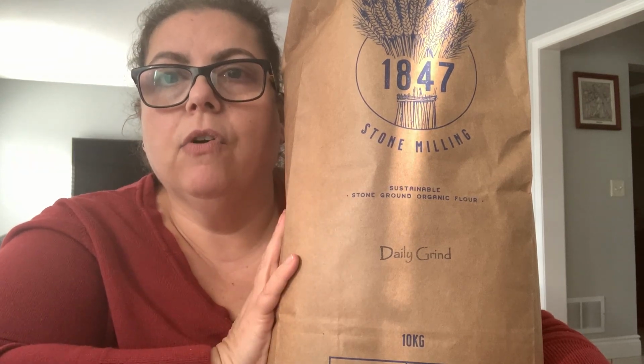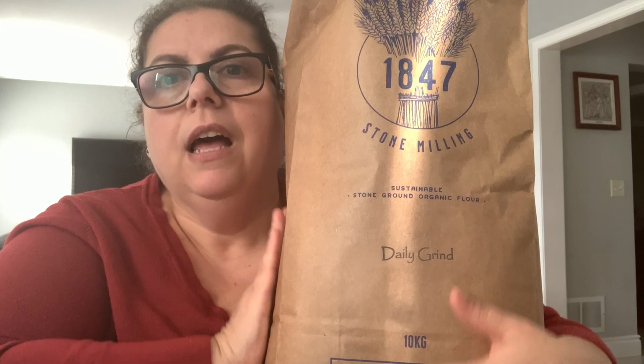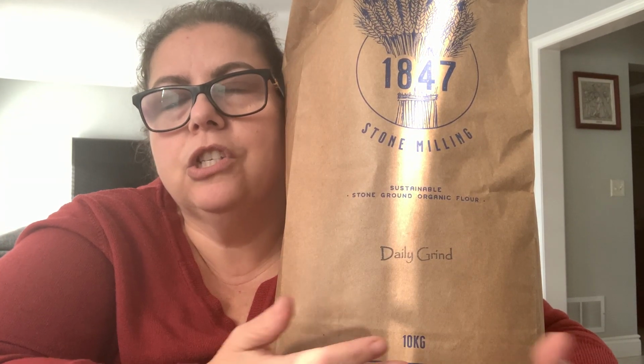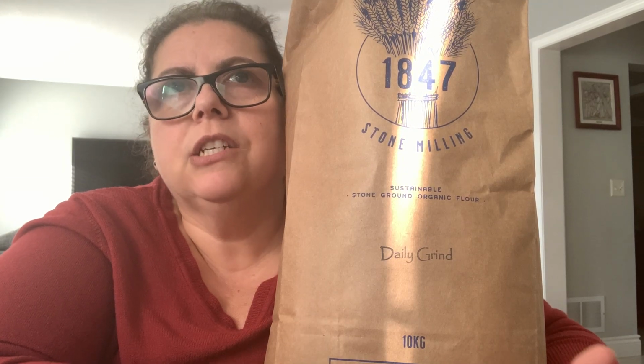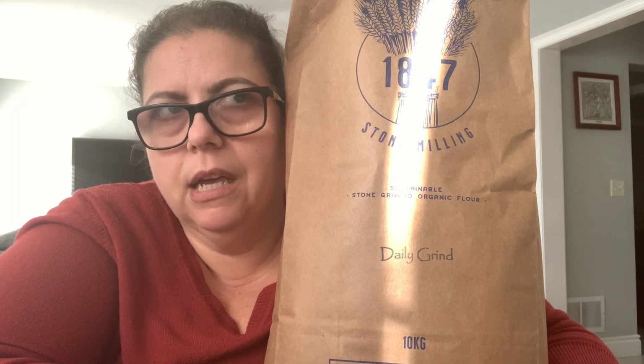Because go buy a bag of whole wheat flour, read the label, and see the list of stuff that's in it. I was just surprised. I don't know why I was surprised, but it just surprised me because I'm like, this should just be whole wheat flour. There should be nothing in it.